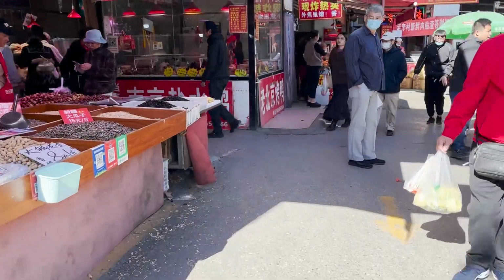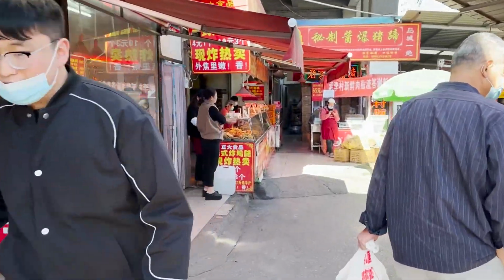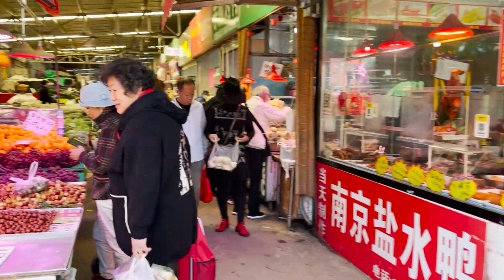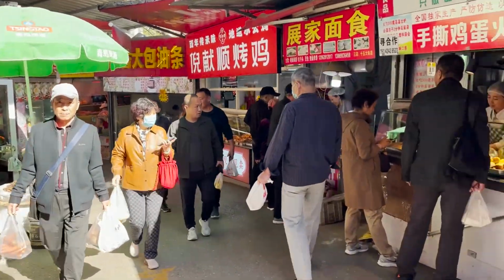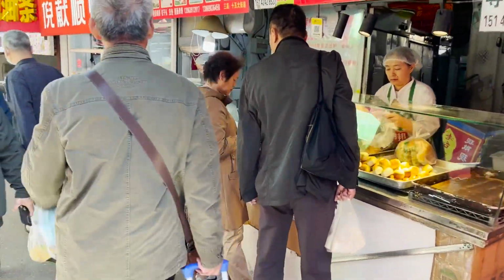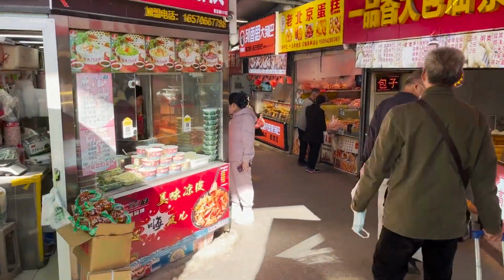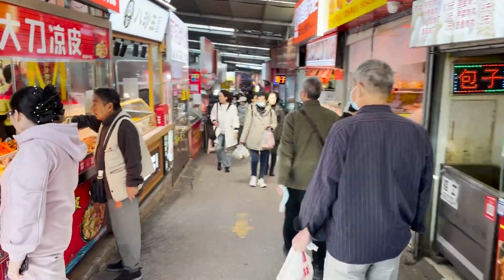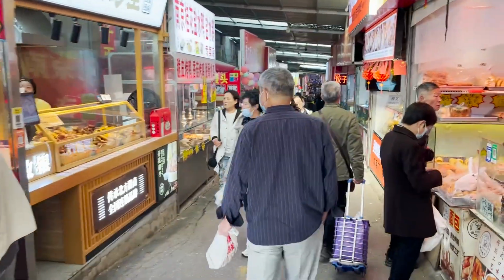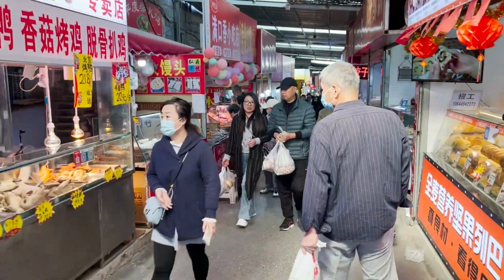This is a rather typical sort of open air market. Well, not totally open air, but a place to come and get lots of food and drinks. We might even be able to find some of our lunch here, actually. We will see. But it's definitely busy at the moment. Oh yeah, there it is. I think this is just as good a place as any to grab some lunch.